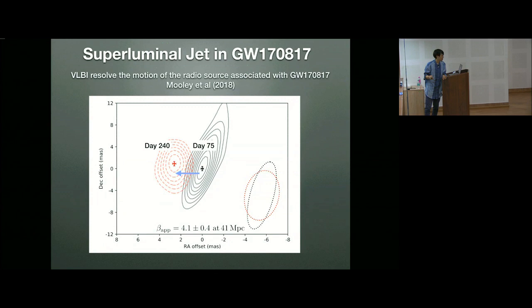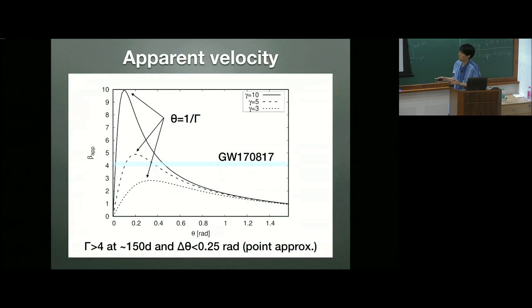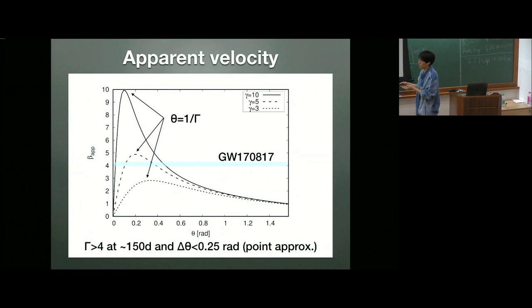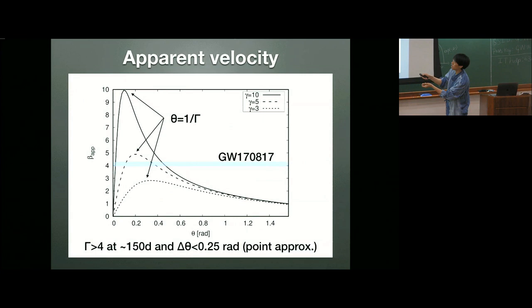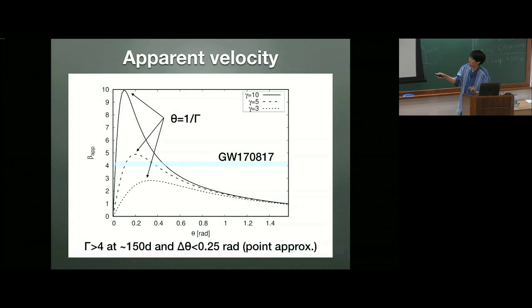And this doesn't mean the jet is moving faster than the speed of light. So what really happened is, in a tutorial, I put how the apparent velocity depends on the Lorentz factor and the viewing angle. And you can calculate something like this. Given a Lorentz factor, and assuming you are seeing this motion from some viewing angle, what apparent velocity do you see? For example, take a Lorentz factor of 10, your apparent velocity behaves something like this. There is some peak, and at the peak your apparent velocity is about the Lorentz factor. So this says an apparent velocity of 4 times the speed of light, which means, so here.